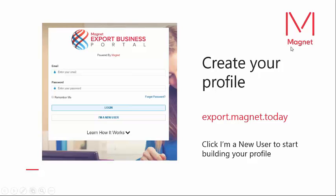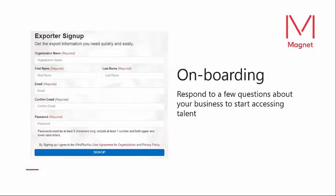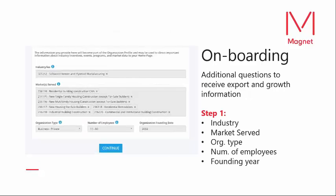As I said, you go to export.magnet.today, so a really easy URL to remember. You click I am a new user, and then it takes you through the onboarding process. So we ask for your organization name, the key contact person, and email address. You hit submit or sign up. You'll get an email confirmation to your inbox, and you hit the onboarding queue, and it will take you into the questions. We ask about your industry, your market served, the number of employees, and your founding year.